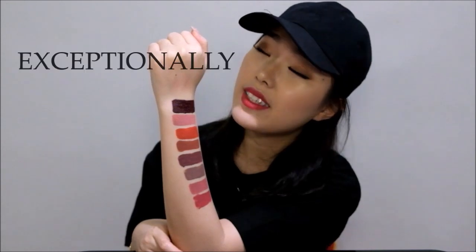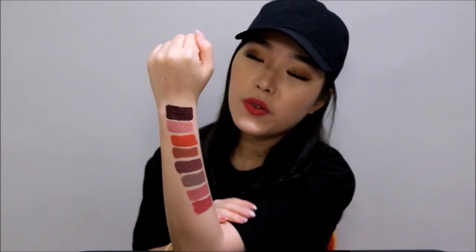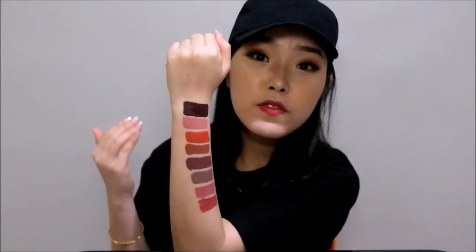And if you have extremely dry lips, I will not recommend this one for you. But if your lips are in good condition, you have to give it a try. Even though it's pricey, I know you're paying for the brand, you're paying for the product too, you're paying for the exceptional formula right here.